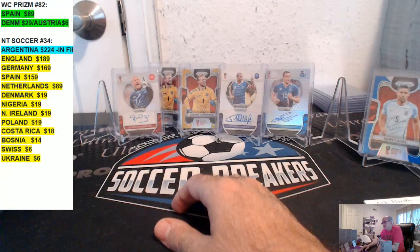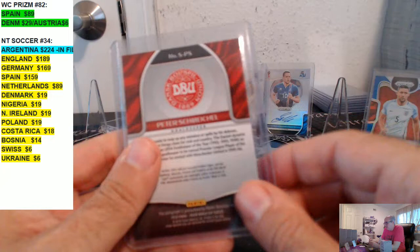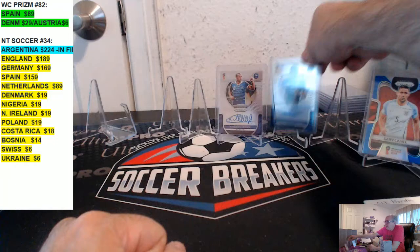And then Denmark had a sick case. Cyrillic base, Kasper Schmeichel. Gold, Kasper Schmeichel, 7 of 10. And Daddy Schmeichel, Peter Schmeichel, autograph. Then we had a Prizm autograph, Gylfi Sigurdsson, 14 of 25.